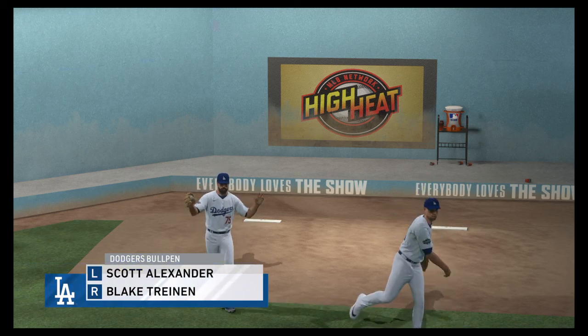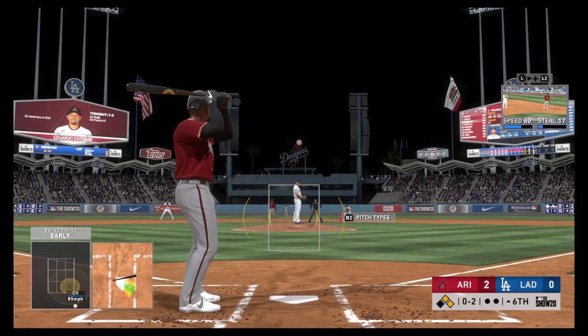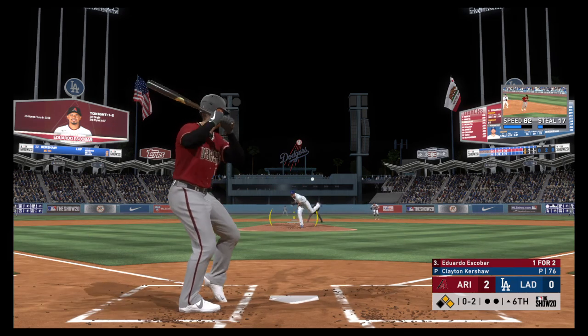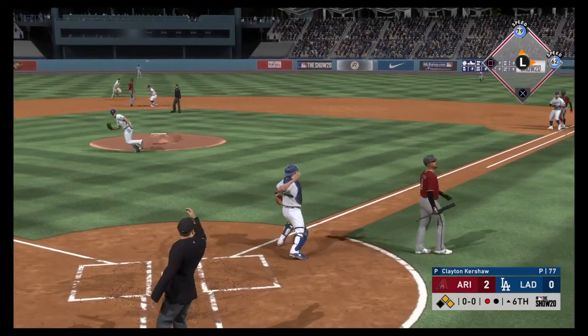Some action in the Dodger bullpen now as it appears they have both a lefty and a right-hander up and throwing. None out, runners at first and second. Swung on in the dirt, and that's a strikeout.